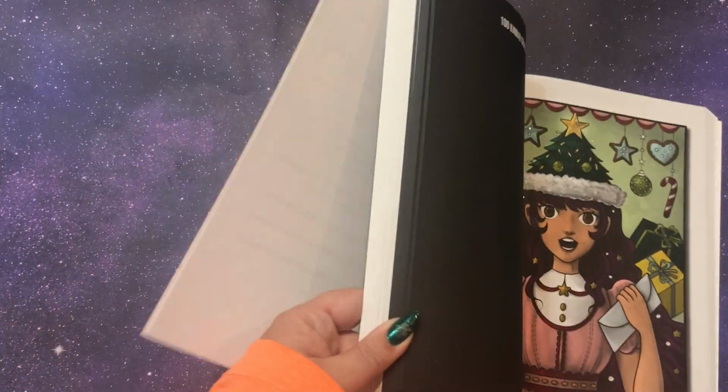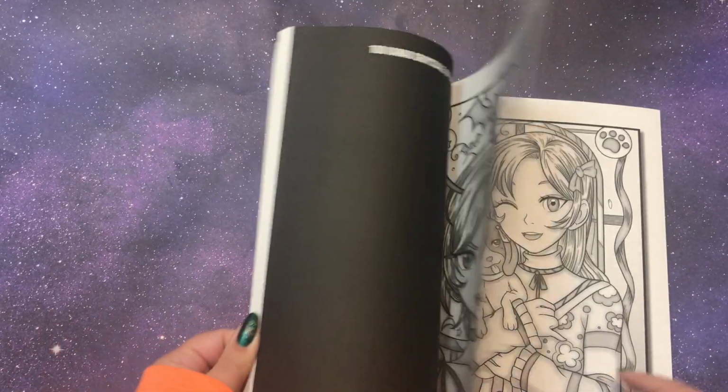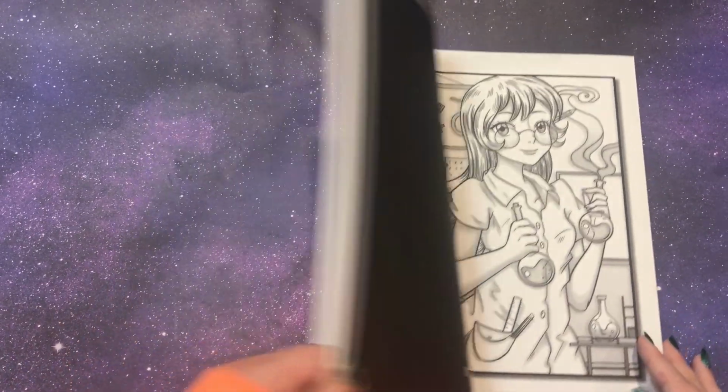And thank you, Jess, for buddy coloring with me. I'm excited to do more pages in here. I actually just set one up with Michaela from Coloring with Mickey. We're going to do that page, so you will see that next month for sure.